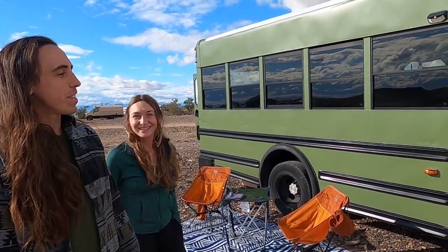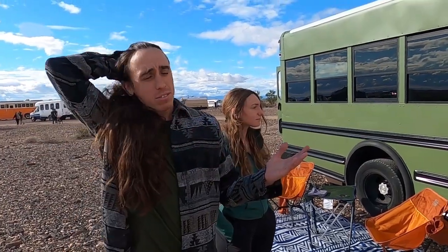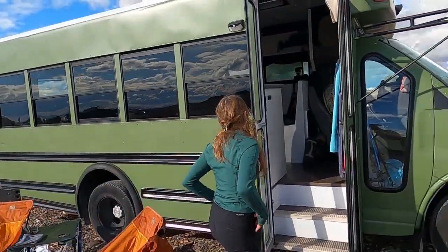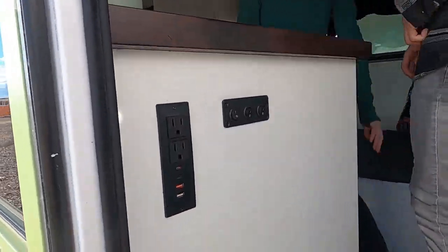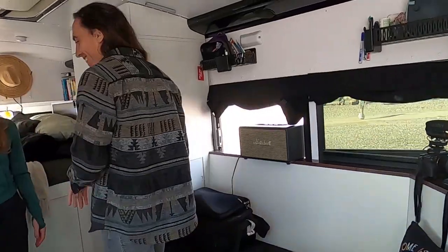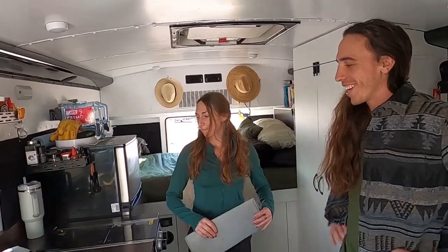But this is a 2008 Chevy Express 3500, and let's take a look at the inside, shall we? Hop up in there. All right. Welcome to our home. Woo. This is the cleanest it's been since we moved in. Well, people know we live in these things. This is not gonna stay like this for too long, but here we go.